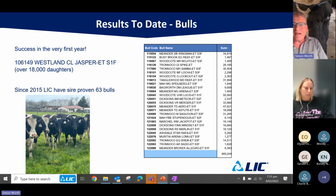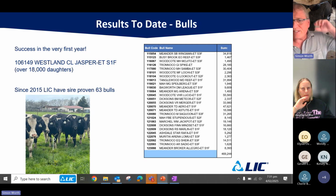And that table there just shows you some of the INSEM numbers. So look, it totals nearly 500,000, but to be honest, that includes all the sire proving as well for the other bulls. But I've just narrowed it down to those that were marketed as genomic bulls, could be genomic plus daughter proven, and some pretty decent numbers there.